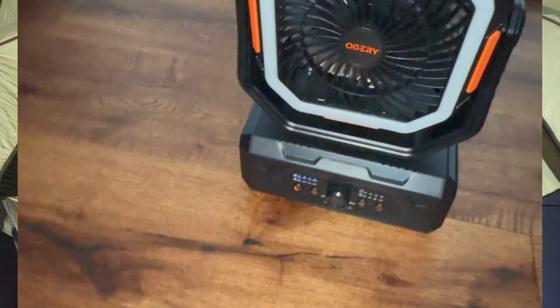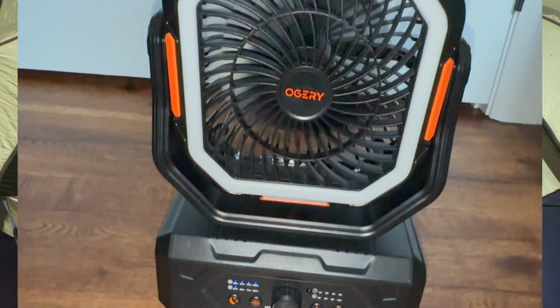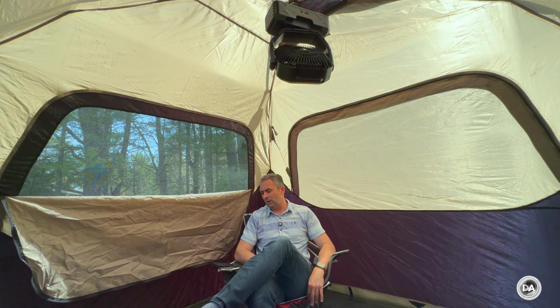The second thing that really stood out to me is just how long that battery life lasted. As I mentioned, I started the test first on the lowest setting, thinking I was going to be able to graph it as it dropped in battery percentage, and then I could extrapolate out how long it's going to last. So I started running the test. 24 hours later, I checked back at it and it hadn't even yet dropped a percentage bar. And so I knew that this was going to be a very, very efficient fan.